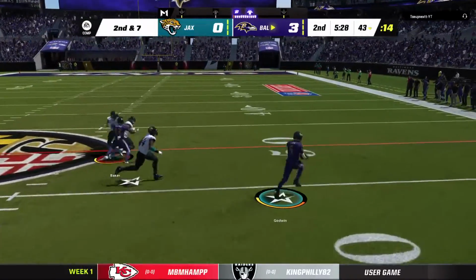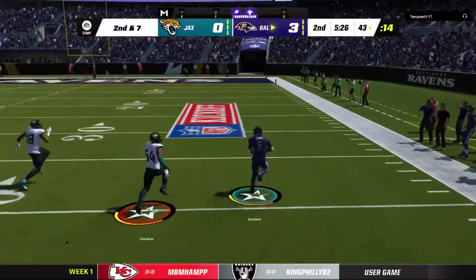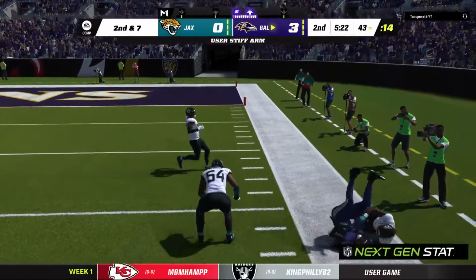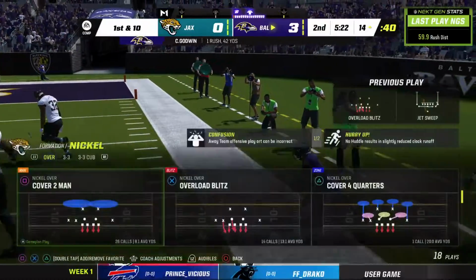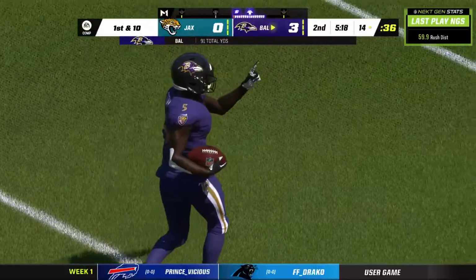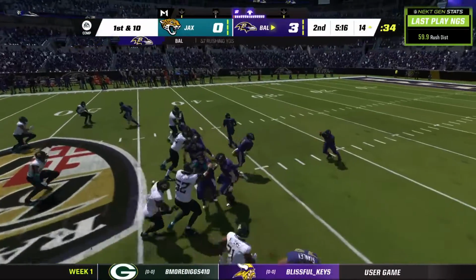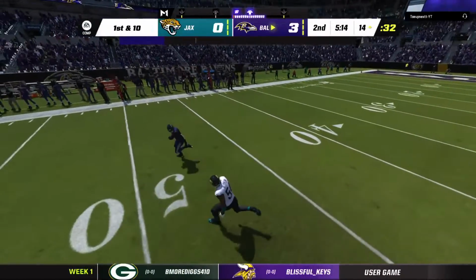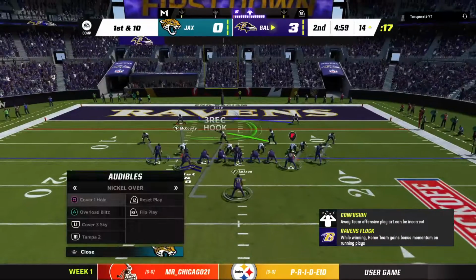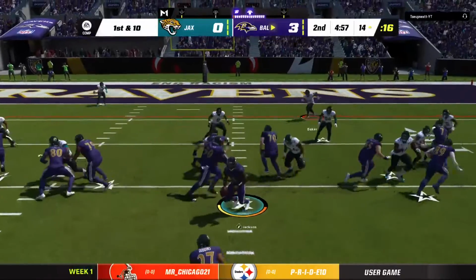Well, the jet sweep. This is Godwin. And some space here. Shoves him away. And he's finally taken down, but not before he reaches the 14. It's a big play there for Baltimore. Give him 42 yards on the ground. A first red zone opportunity the new year here as they come up now 1st and 10.